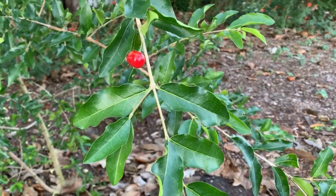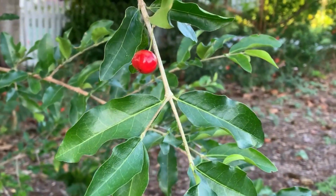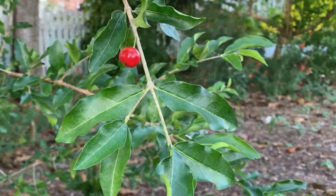I like to call this growing your vitamins. It has more vitamin C in a single berry than your daily dose of vitamin C. So why not plant your vitamins? They're very tart, but not overly so. Like, it's not pucker your mouth, you can't eat it. They are still enjoyable, and they have just a touch of sweet to them, especially when they're picked nice and red and ripe.